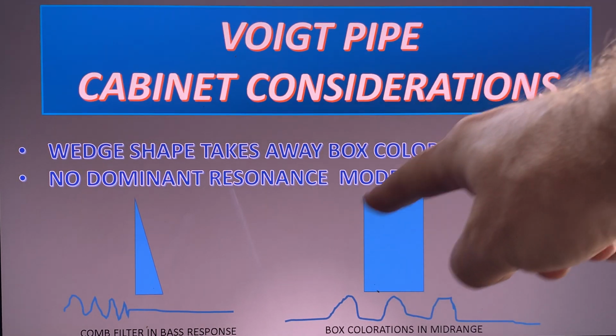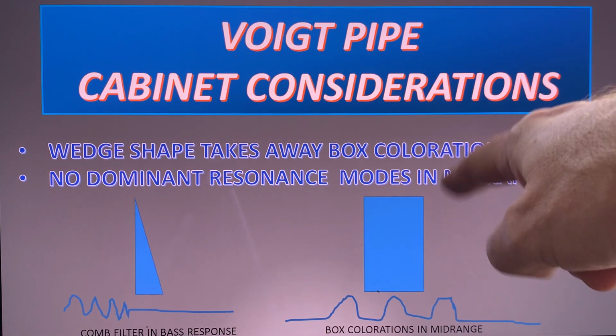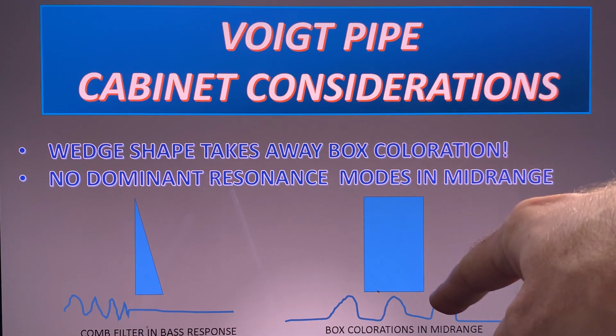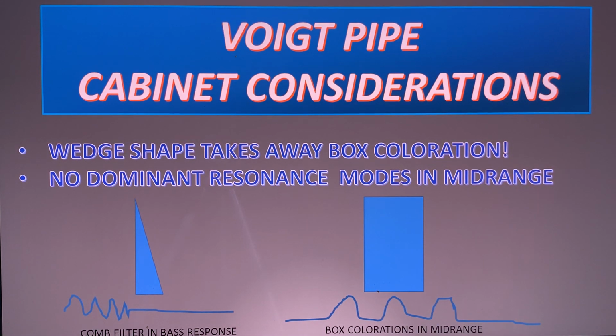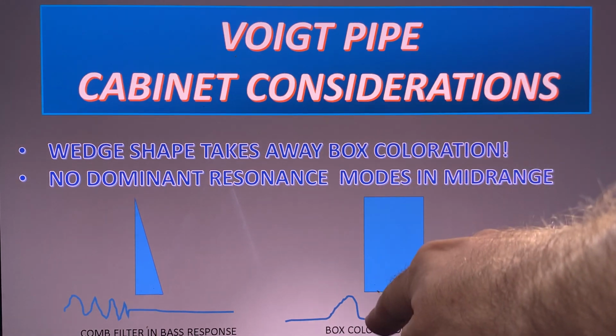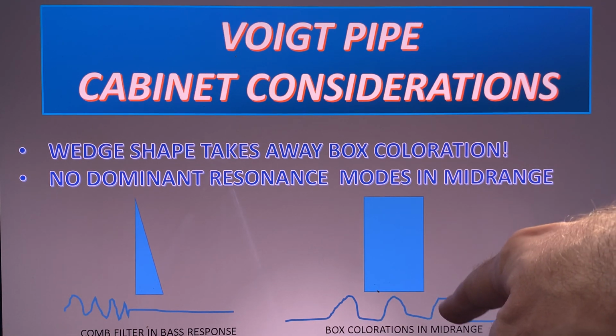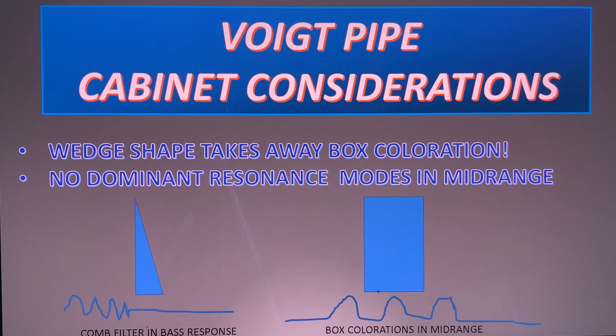Usual loudspeaker boxes are rectangular shape, and they have a depth as well, so everything is rectangular, and each of these dimensions, the height, the width, and the depth, defines a box coloration mode. Because of the size of the loudspeakers, these box colorations are defined by the longest size lowest, in this case the height, and then the width, and if the depth is the shallowest, then that will be the highest frequency. These three frequency peaks in the box colorations indicate the size of your loudspeaker.